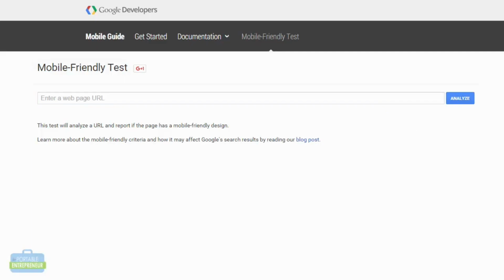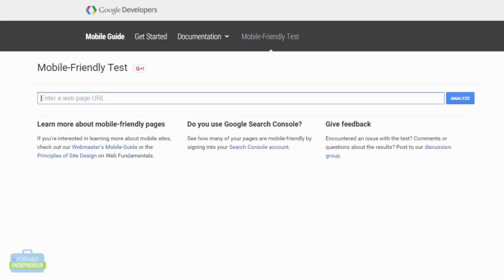Google has a tool called the Mobile Friendly Test that lets you throw your URL into their search box here, and they will analyze your website for you to let you know just how mobile friendly your website is. So if you're working with an existing website, you can throw in the URL for the website and click Analyze, and Google's going to let you know whether or not you have a mobile friendly website.